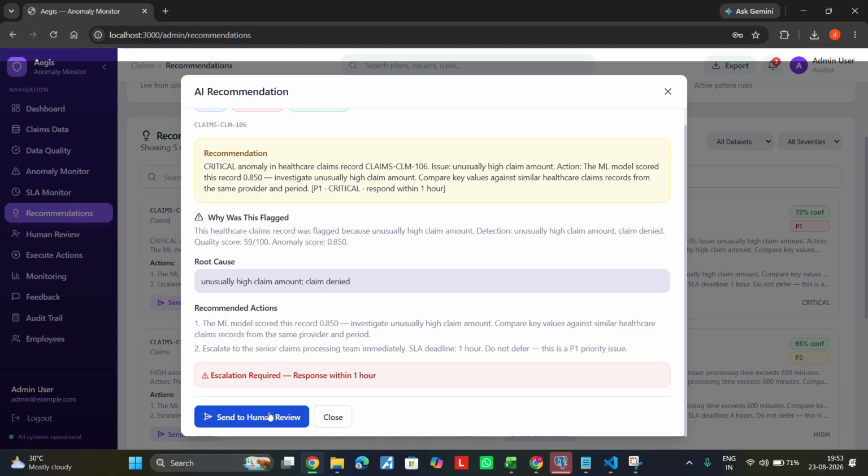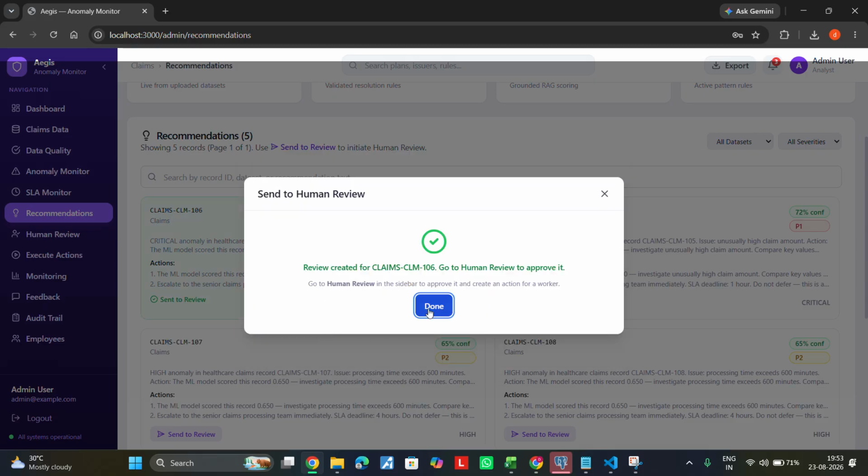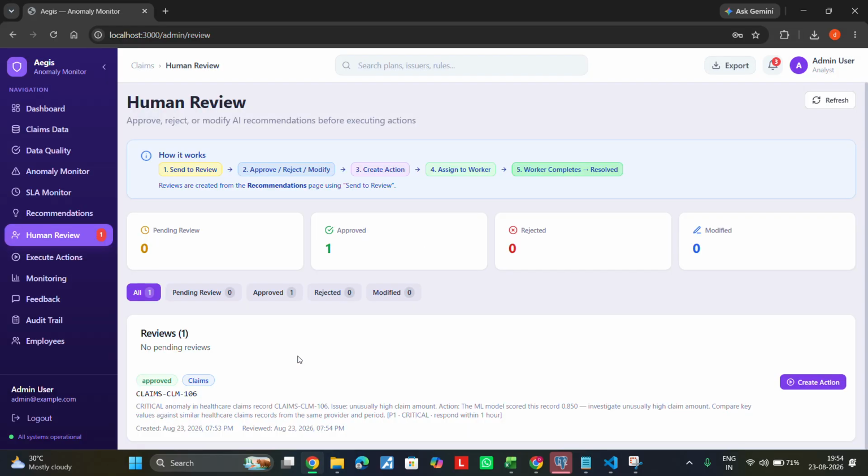Let us give a human review. We need to enter the human review workflow. Here the auditor needs to manually check whether the AI recommendation is correct and validate it. The specialist reviews the case and completes the required remediation. For this demo, we assume the review requires no correction. Let me approve it first. First, we need to approve the data, and then we can execute it.